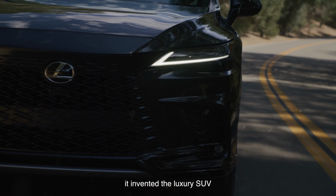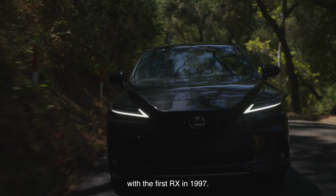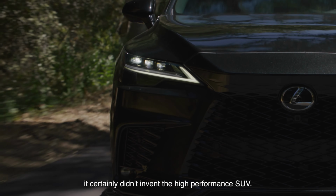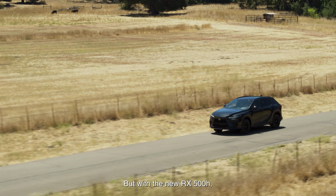Lexus likes to say it invented the luxury SUV when it came out with the first RX in 1997, but after that it certainly didn't invent the high-performance SUV. But with the new RX 500h, it's certainly clawing back some lost ground. By the way, I did drive the plug-in hybrid too.